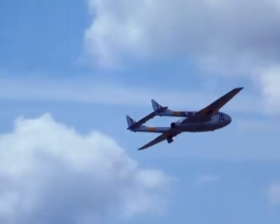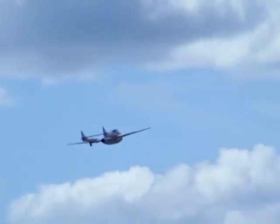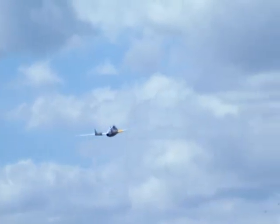Wheels down, and that's his final pass because he's waving to us as he goes by. So the next time we see him, he'll come round for his landing. I love the sound of the old turbo jets. WZ507 built at DeHavilland at Christchurch in 1950.